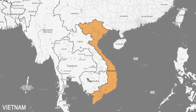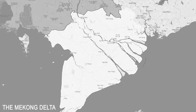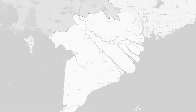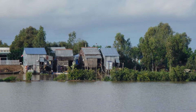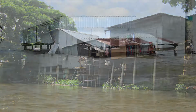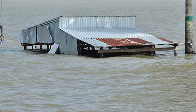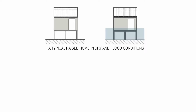Vietnam's Mekong Delta is home to 17 million people. The delta is comprised largely of wetlands and is considered the rice bowl of Southeast Asia. Traditionally, houses in the region are raised above ground to mitigate property damage during flooding events. Due to the combination of climate change, weather events, and upstream dam constructions, the current level of static elevation of these houses is no longer adequate to protect residents and their property from flood damage.